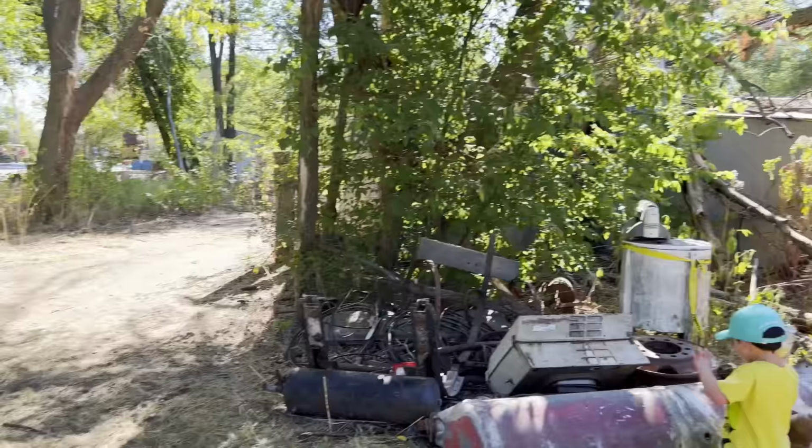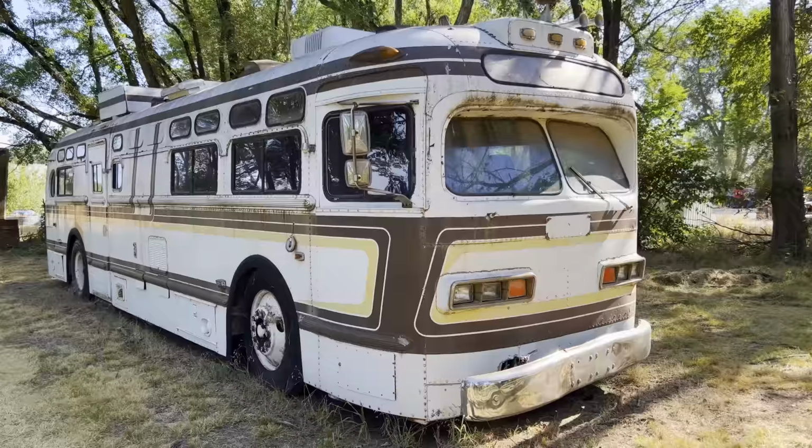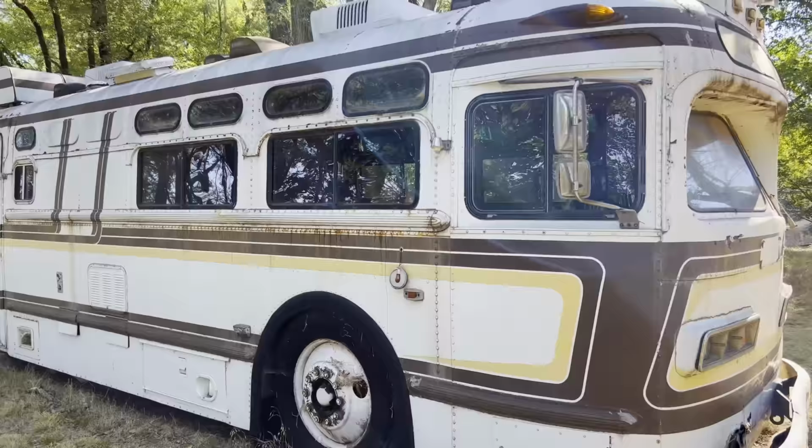But check out this old bus. It was converted into an RV a long, long time ago. It's been sitting out here for probably 20 years or more. It's a solid aluminum body on that. That's pretty crazy. That can be towed, so we might bid on that.